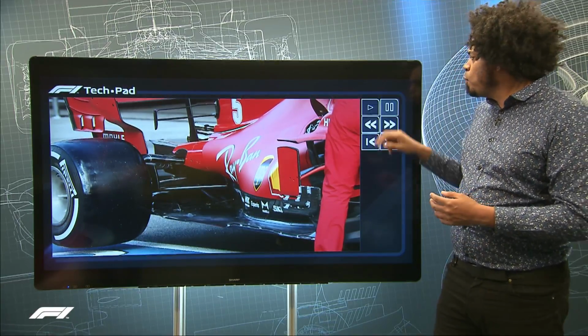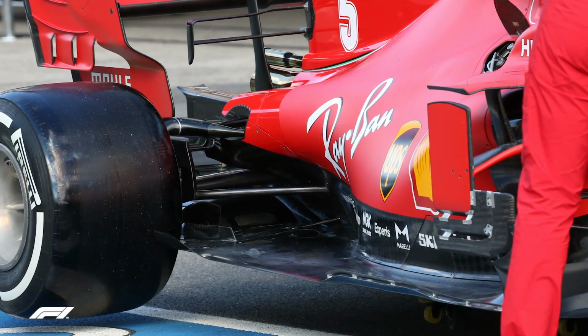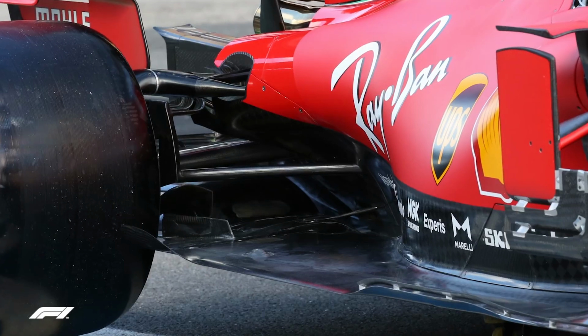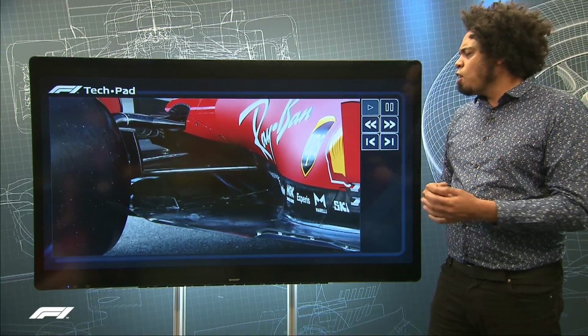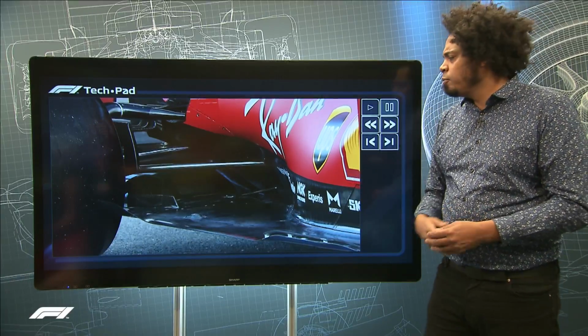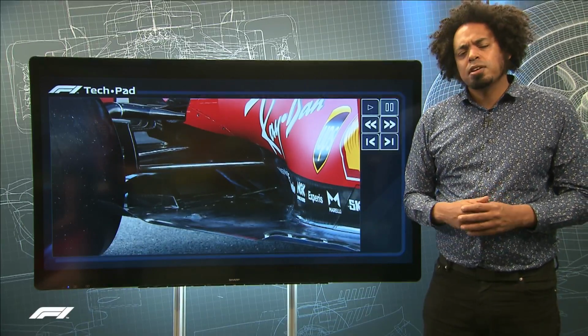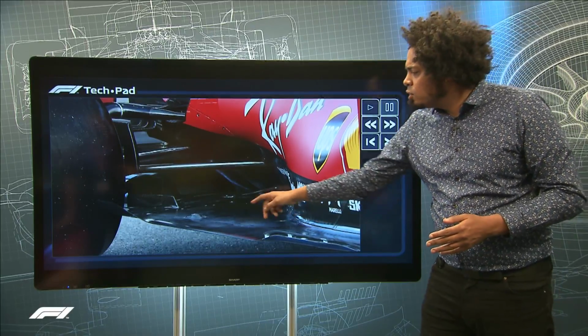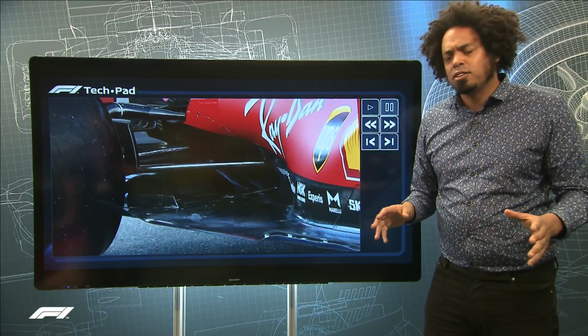In scrutineering at the Portuguese Grand Prix, however, Ferrari brought along this. All the slots were gone. Not a thing to be seen, it's just all those slots and slats are gone. It's not that Ferrari are no longer trying to exploit that area of the car, they absolutely are. But what they're also doing is developing a floor that will work for the 2021 technical regulations, where all of those slots and slits are completely banned.